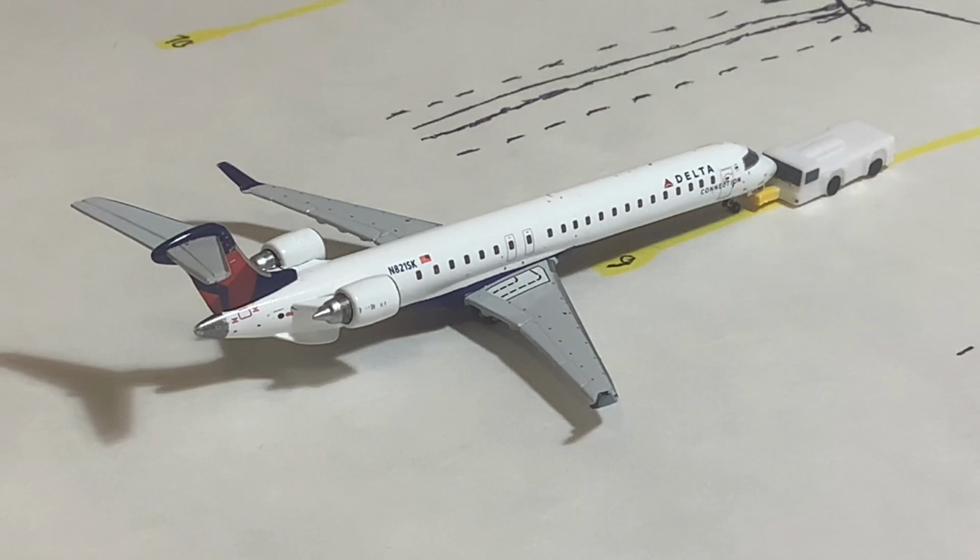And here it is, the Delta Connection Bombardier with Mitsubishi CRJ 900. It's so great to finally have this in one of these airport updates. I've been dying to include it in one of these for so long, and it's finally here making its first appearance at Madison, and it's gorgeous lighting too. What a way for it to make its first appearance. So glad that I could finally include this in an airport update.